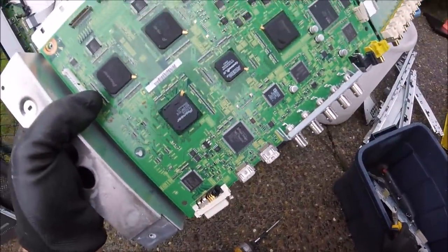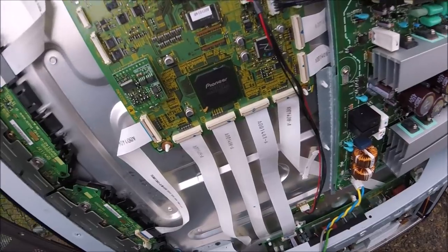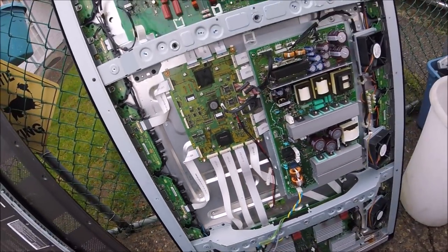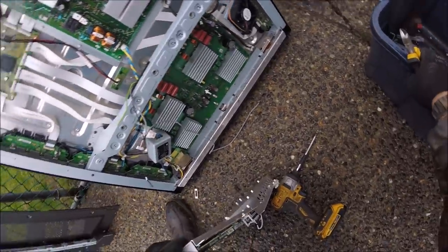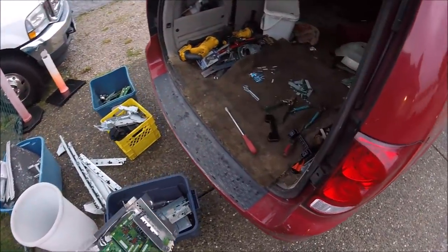See that, guys? And then see, your Pioneer gold corner chips. Wow, very impressive. Okay, so you guys seen it, just want to show you.